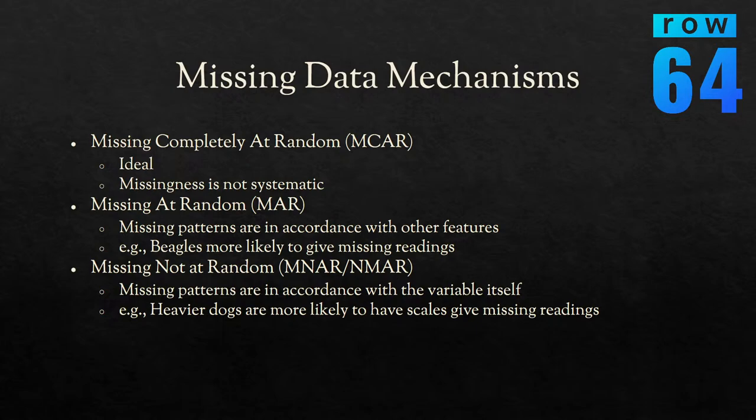The example that I'll use to illustrate all three of these is that we are working at a veterinarian office and we're measuring dogs. The missing completely at random example that I'm going to give is that sometimes the battery for the scale will just stop working. And that's just a function of time or of something else that's completely random that doesn't actually have any effect on our analysis. So in those situations, we can be more lenient in which method we'll do imputation on. And there's actually tests to see if your data is missing completely at random, but that's outside of the scope of our discussion.